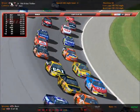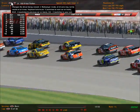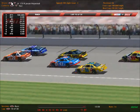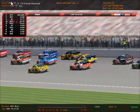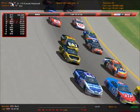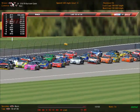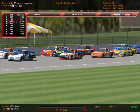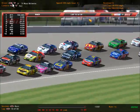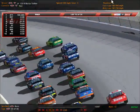Taking to the back of the pack here, and Kat Tellier, she started up in the top 10 of this event. She's fallen back. And whoa, Jesse Turner diving inside of Joshua Card. He got loose there, almost at the apron of the racetrack. As John Arndt's taking the lead, number 71 machine. And meanwhile, look at this pack we got there battling for the number 1 position.